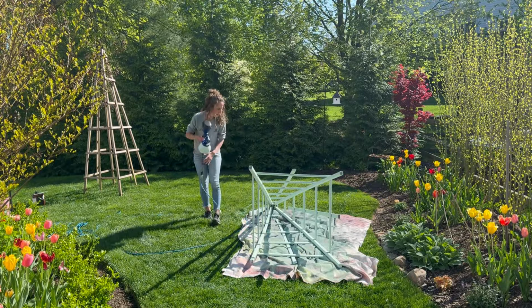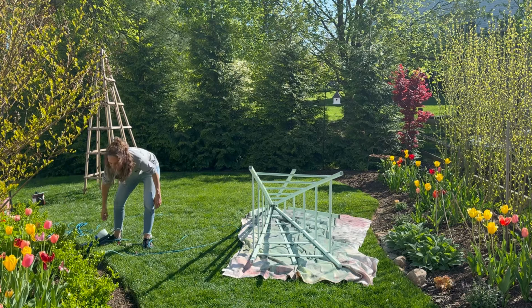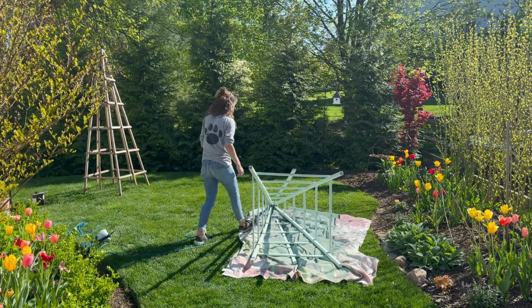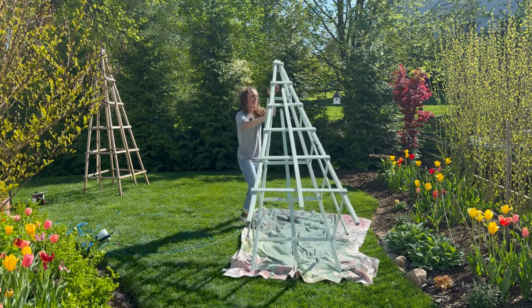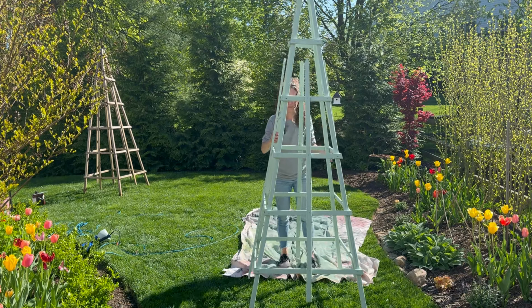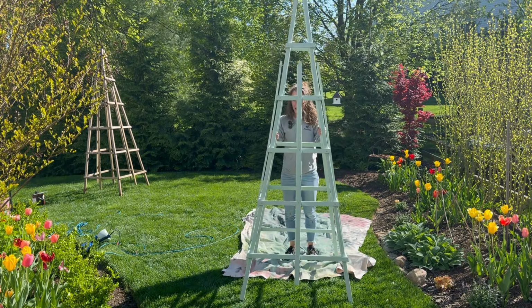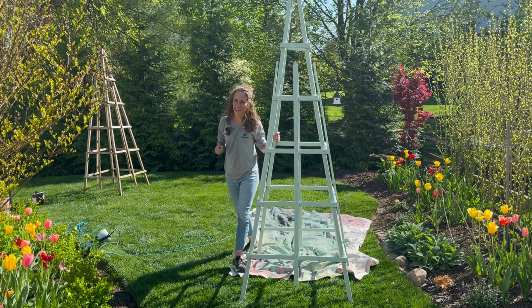All right, I think that this is pretty good. It's probably not perfect, but I am going to stand it up and just make sure I didn't miss any obvious spots. Overall, I am really happy with it. I love the color. I think it's gonna look really pretty over here in my bed.